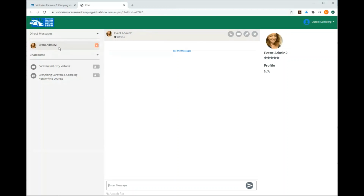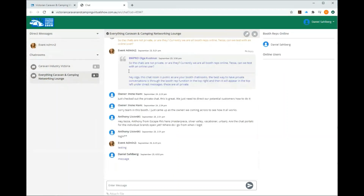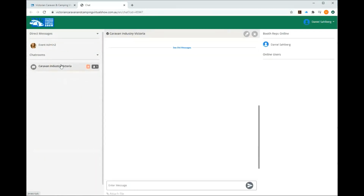So you can see here, if I don't want to have this message here anymore, you click the X there, which will close that chat with that person. Same thing with the chat rooms. The number here is how many sales reps are on at that time. So say I don't want to be in the Everything Caravan and Camping Networking Lounge anymore, I can hit X and it removes that chat room from my messages. So think about this as a personal chat for you and what you're doing.